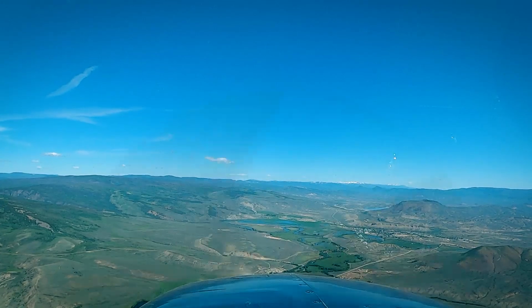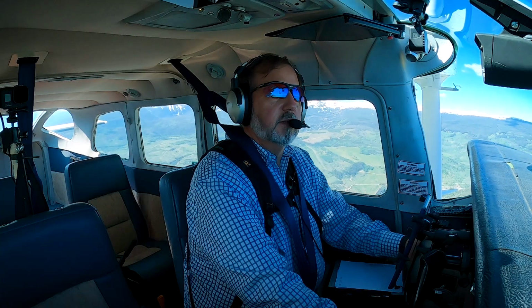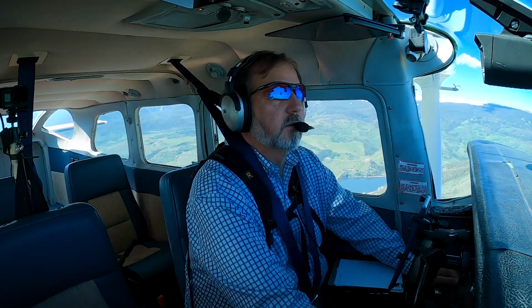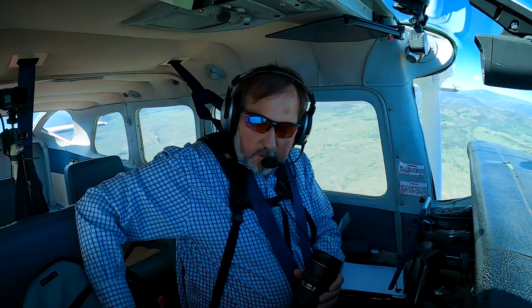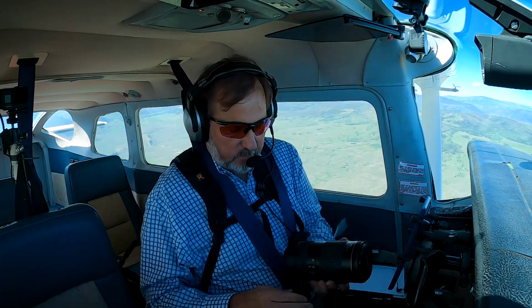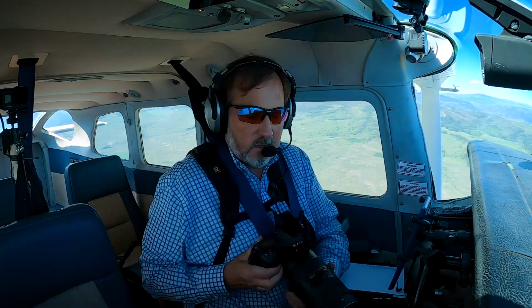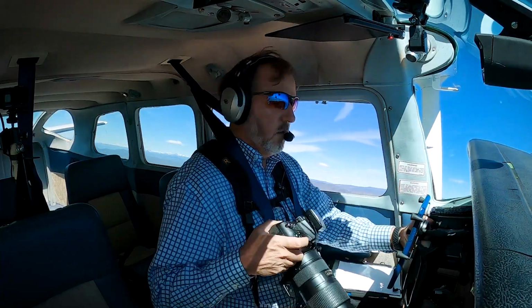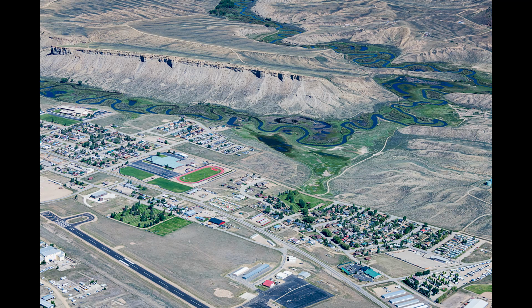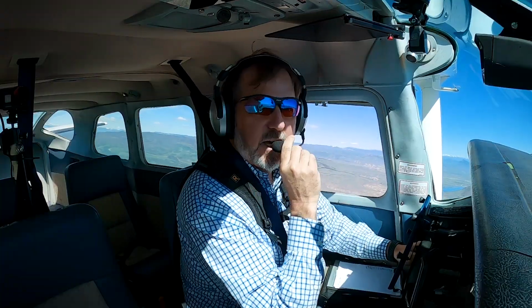Coming up on Kremmling here. Then we're going to cut back to the east, go by Granby and to Winter Park, and up over Rollins Pass to get back over to Denver. I think I'll put on my bigger zoom. As we fly over the Colorado, there are a bunch of meanders and it's full of water right now. Some crazy meanders over there.